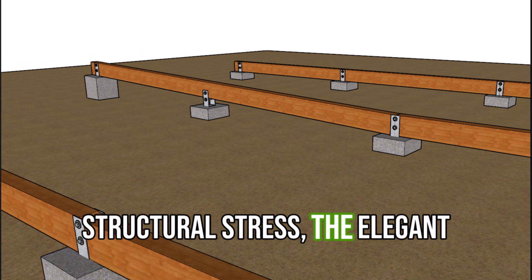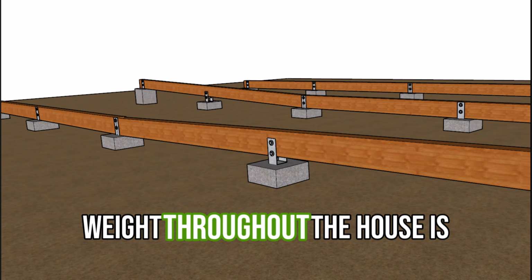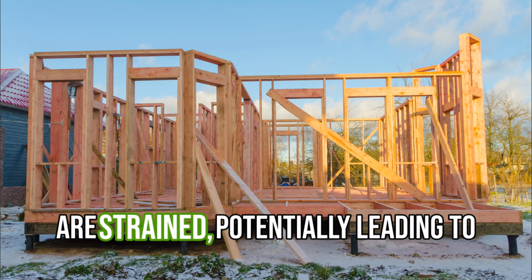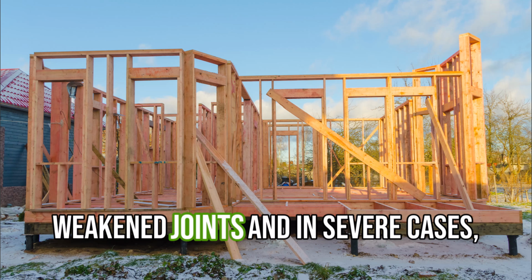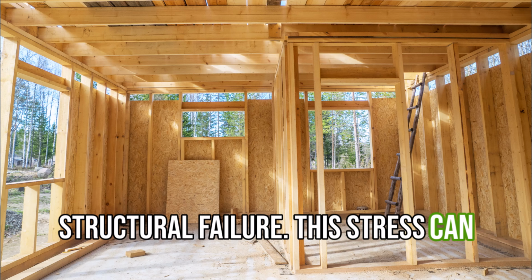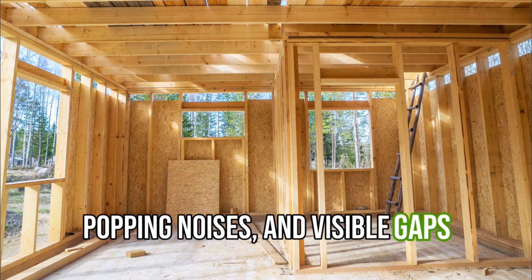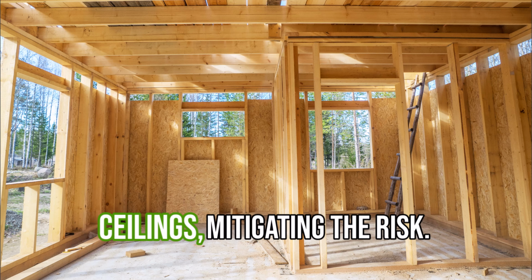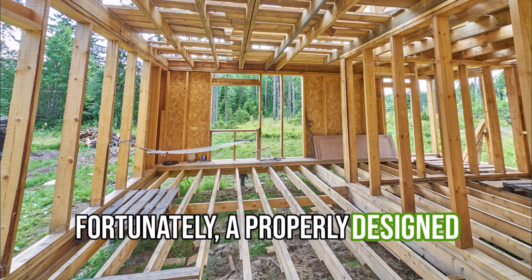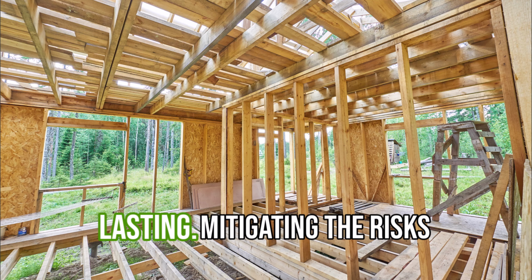Structural stress: the elegant system of joists, beams, and load-bearing walls that distributes weight throughout the house is thrown into disarray. Connections are strained, potentially leading to weakened joints and, in severe cases, structural failure. This stress can also manifest as creaking floors, popping noises, and visible gaps between walls and floors or ceilings. Mitigating the risk. Fortunately, a properly designed and constructed post and beam foundation can be stable and long-lasting.